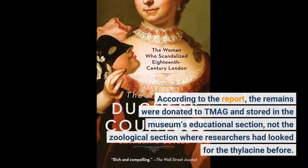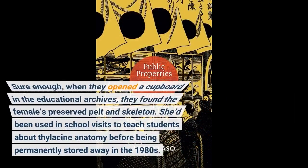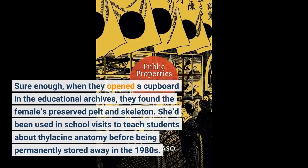According to the report, the remains were donated to TMAG and stored in the museum's educational section, not the zoological section where researchers had looked for the thylacine before. Sure enough, when they opened a cupboard in the educational archives, they found the female's preserved pelt and skeleton. She'd been used in school visits to teach students about thylacine anatomy before being permanently stored away in the 1980s.